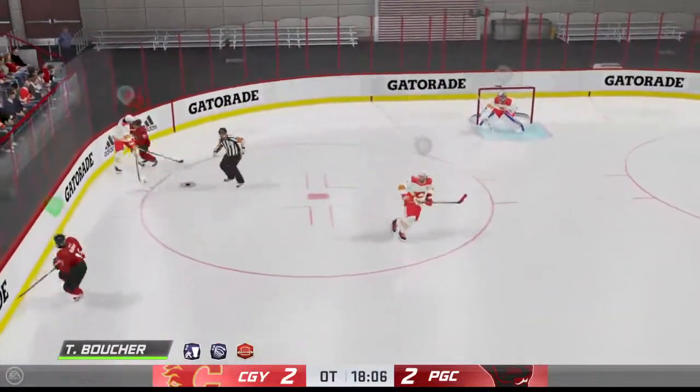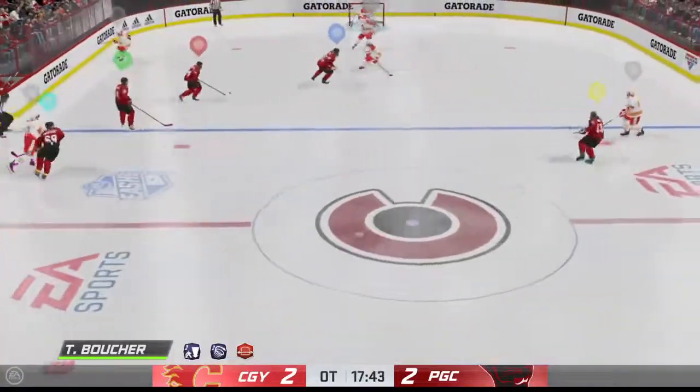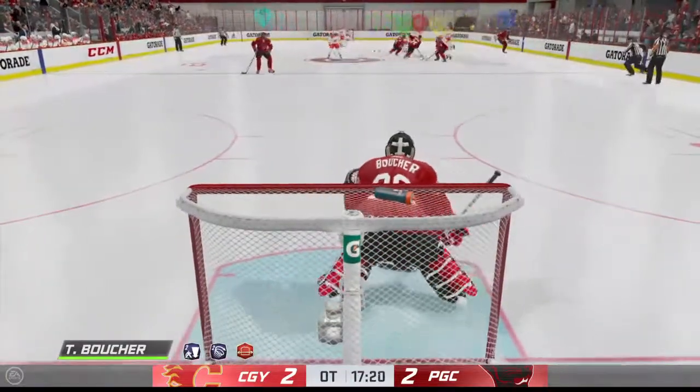Sometimes the opportunity shows up at a really critical point. Here you are in overtime, you got a power play, and they don't cash in. Big miss. Gets it out of his own end.